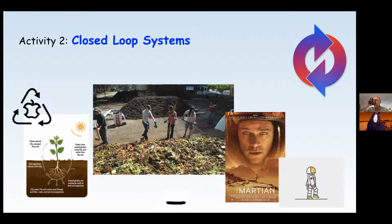So the more food we can divert from our landfills and turn into composting systems, the better we can reduce the methane gas that we're producing and adding to our atmosphere, and the better we are at reducing the effects of climate change related to that greenhouse gas. So reducing waste in our landfills is extremely important.